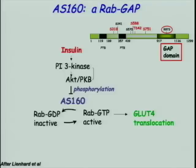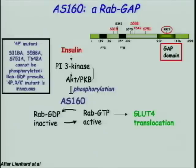The other prediction is that if you do a double mutation, one in which you cannot phosphorylate the protein, but actually the protein was not a GAP anyways, then under those conditions, the phosphorylation is not going to do anything. So if you want to think about it, and I tell my group this, think of this protein as a handbrake. If what insulin needs to do is remove the handbrake, but if there was no handbrake to start with, then it doesn't matter whether it can or cannot phosphorylate it.